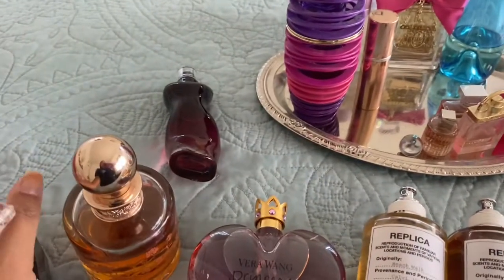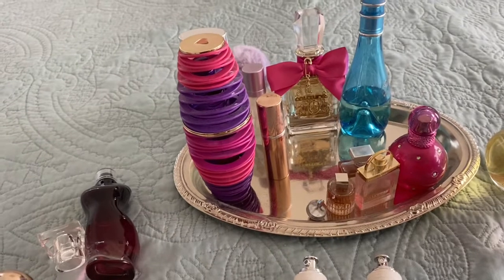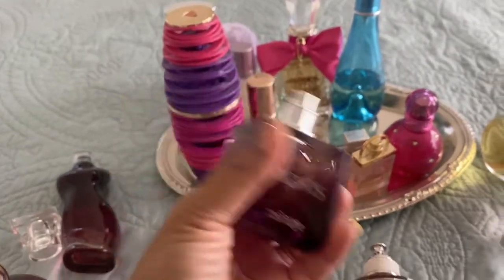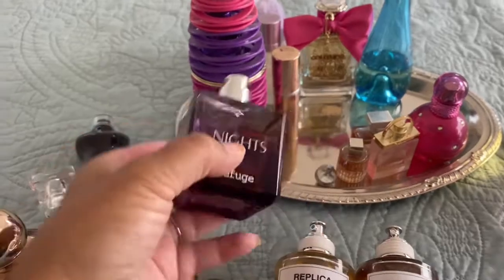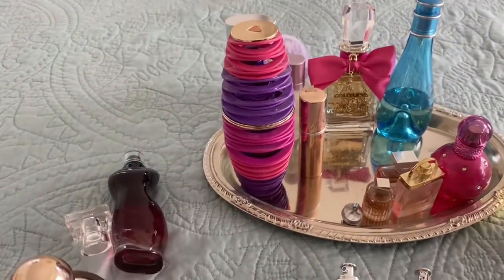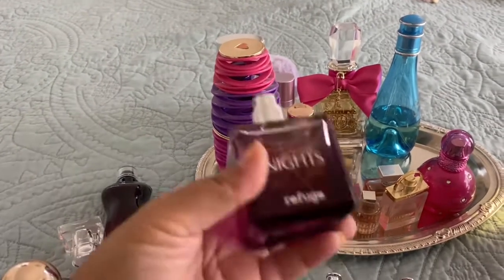I feel like it's a sweet, I don't know, it smells almost like that purple one from Britney Spears. So does this one though. They both have that really sweet kind of scent, and I do enjoy really sweet scents. I don't know. I feel like I'm just smelling the Shakira one now.